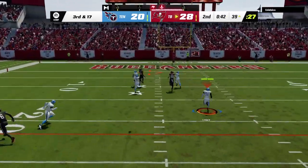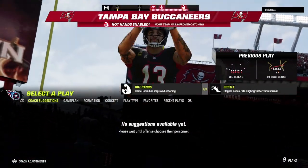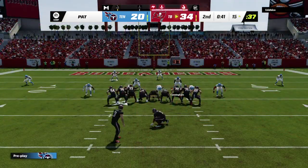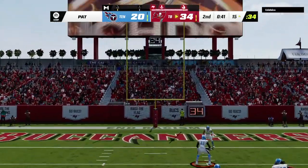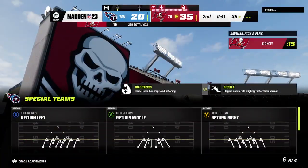Airing this one out for Evans. And he's into the end zone for a Tampa Bay touchdown. Mike Evans, 39 yards. And the Bucs will extend their lead in the final minute of the half. Extra point up and good by Succa. And the lead is up to 15 now.